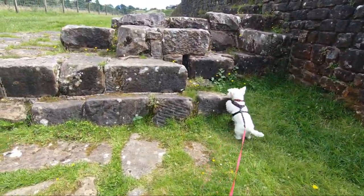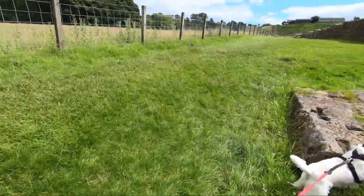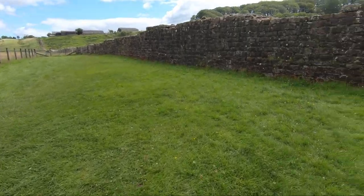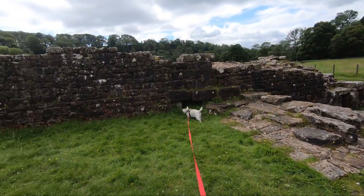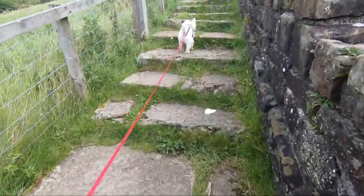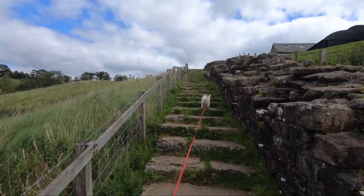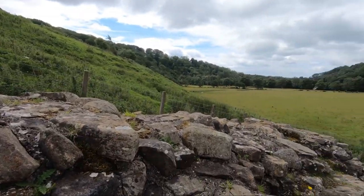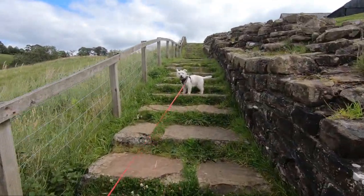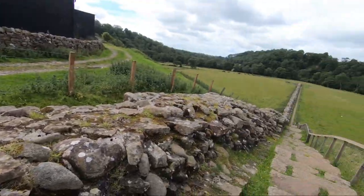Fascinated by that, aren't they? Come on then. Go on, pups, let's get back up here. Come on. Go on. Yeah, it's a fair climb. It's all right for you, isn't it? Yeah, with your four legs and your fur. That's a fair climb, that is.